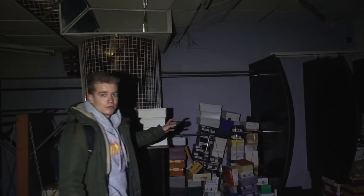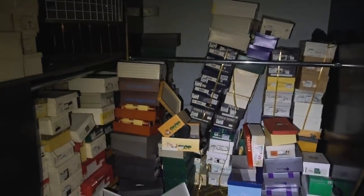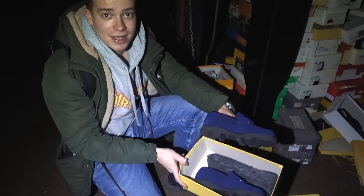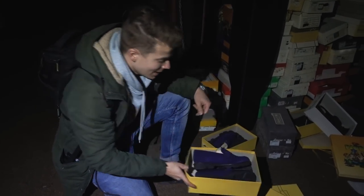behind in this store. So right over here, we have a department for all the shoes. Just take a look. All the shoe boxes and everything. Unbelievable. And they are all still inside the box. I mean, take a look. Might not be my style of shoes, but they're still left behind. And that's not the only brand. Also big brands like Adidas, but also Nike, Puma, everything is just left behind there.